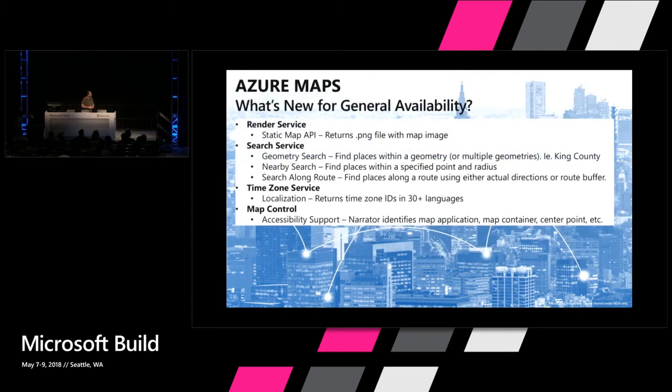So what's new for GA? For those of you who were familiar with Azure LBS prior to today, a little treat for you.